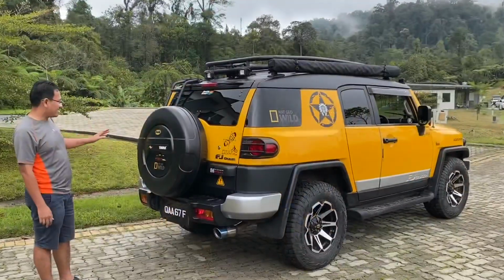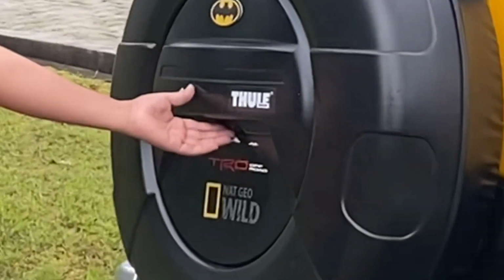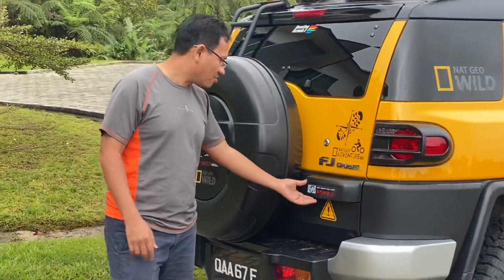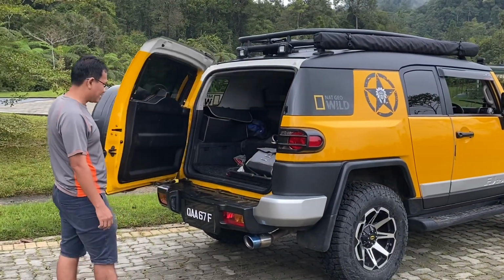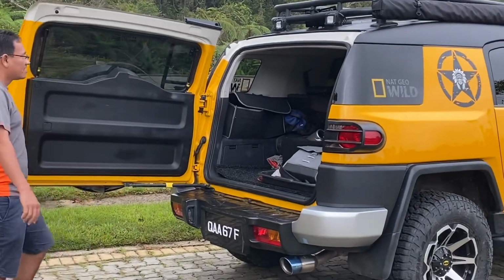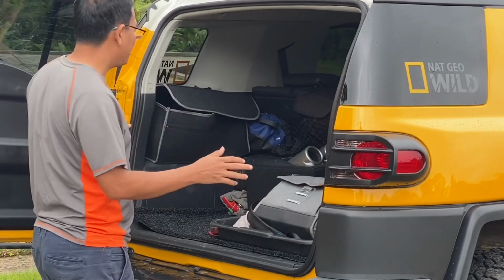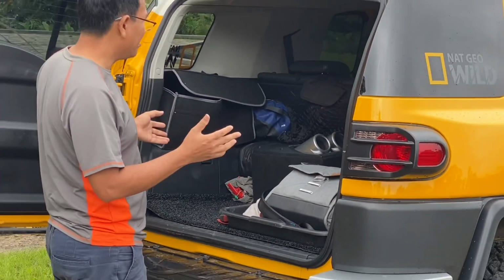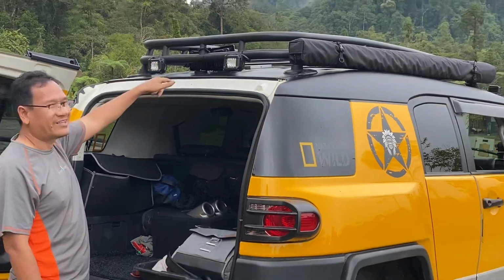On the tailgate, it's got this spare tire and a reverse camera here as well, so you can see when you reverse. And the tailgate does not open up, but it swings open sideways. The boot space is not very big because this car is quite short, but if you have too many things you can't fit in, you can always put on the roof. In fact, I can also sit on the roof.